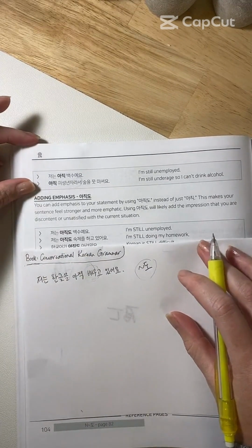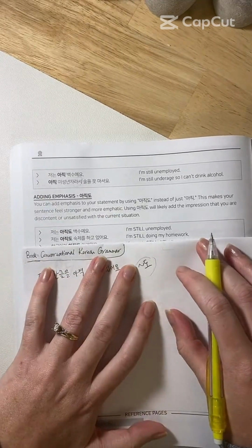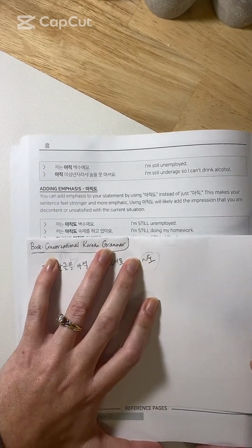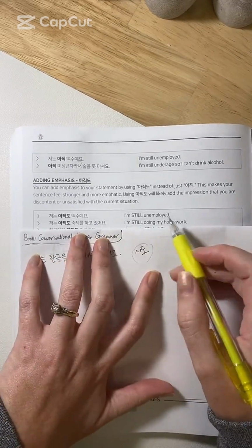저는 아직도 숙제를 하고 있어요. I'm still doing my homework. This homework is so long, I'm still going. It hasn't finished yet. You're saying 아직도 to make the feeling stronger.